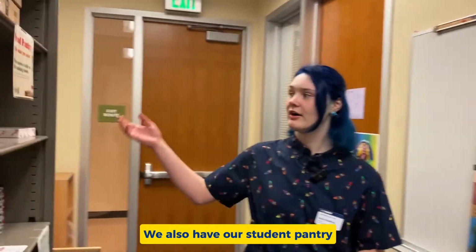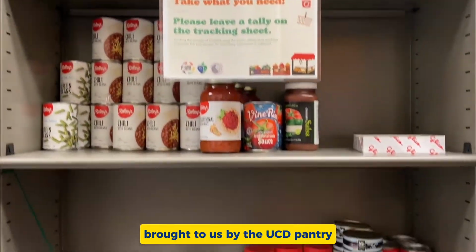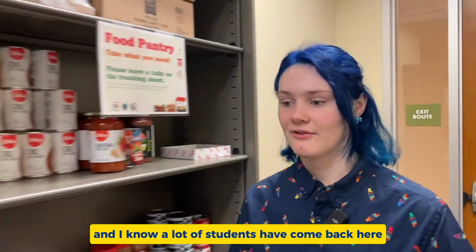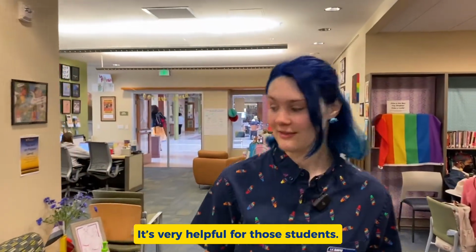We also have our student pantry, which has some non-perishable goods brought to us by the UCD Pantry. They are very helpful, and I know a lot of students have come back here if maybe their EBT runs out or if they're food insecure. It's very helpful for those students.